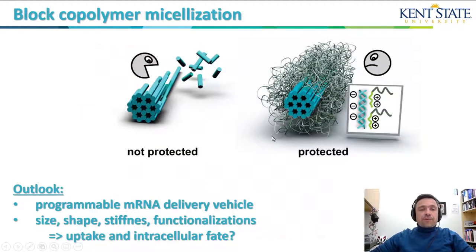So the take-home message for this first part of this talk is that DNA structures, if they're not protected, are degraded very quickly by low salt conditions and by the presence of enzymes. But if you are using this block copolymer approach that we have demonstrated here, they can withstand all these conditions very efficiently. And now we're working on some programmable mRNA delivery vehicles, also using this approach. We want to test how the size, shape, stiffness and these functionalizations determine the uptake and intracellular fate of these structures within cells.